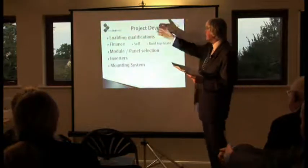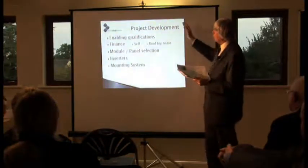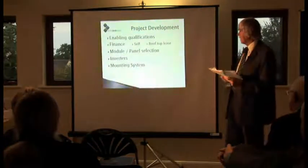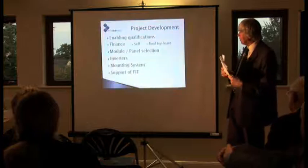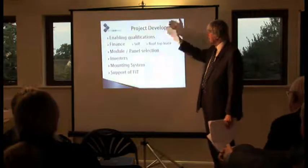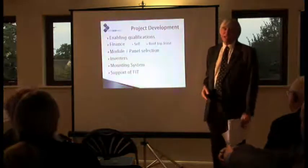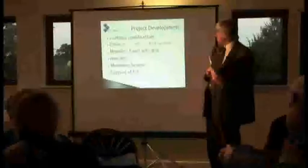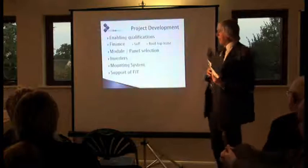So all this is where we're heading, project development. All of that now needs more than just panels on roofs. You need a lot more, apart from, of course, the support of the FIT. You require these other elements which now extend the capability required of a solar company. We now have legals to deal with, which are quite complex, and they all seem to be different. The lawyers win hands down here, I'm afraid.